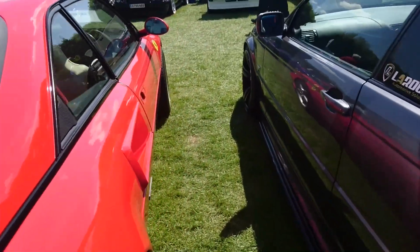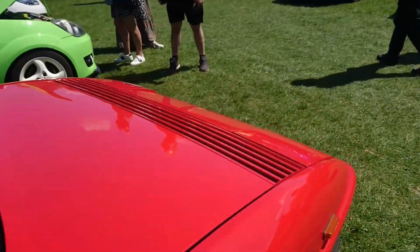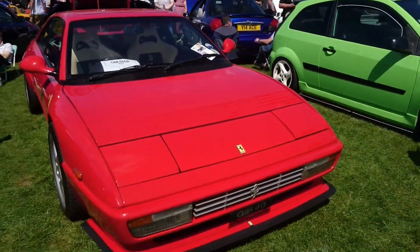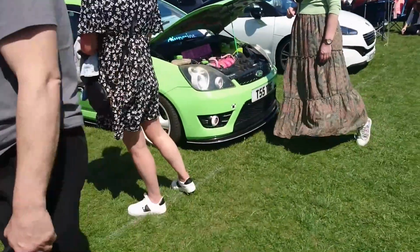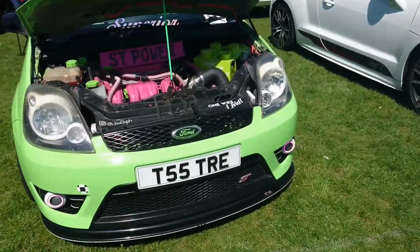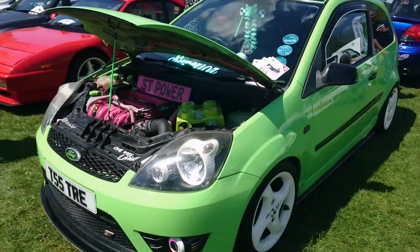Yeah. What's happened at the back view is there's been some change. And it was almost a beige leather interior moment, but not quite. And again, a personal plate, I don't know what year that is. 1990, something like that. Mark 6 Fiesta ST.